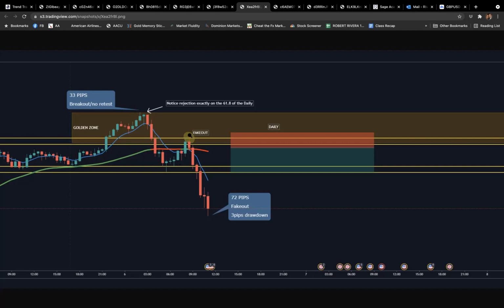Boom. Does a nice little golden zone retracement. Check it out, guys. Drops, comes back. That's golden zone area right there. And it drops again. So 33 pips as it broke to the top side. 72 pips from the fake out. Easy to catch this, right?